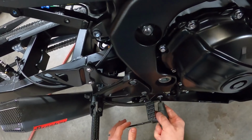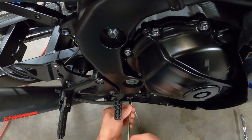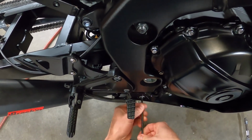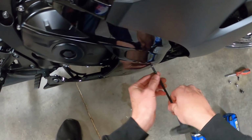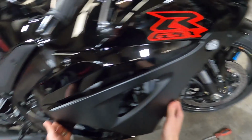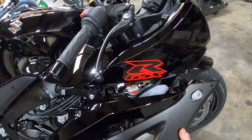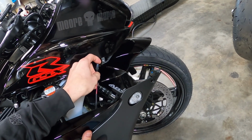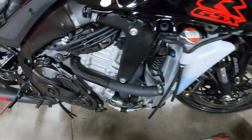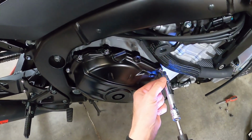bike, you see it basically just has 4 screws on the side, and then it's got like 3 little plastic push tabs that have to be removed. But all this stuff is super easy once you get the screws out. Just kind of give it a little tug here and there, and boom, just like that, the fairing is off. Have to unplug our turn signal, and voila, that's it. Now we're going to get this clutch cover off.